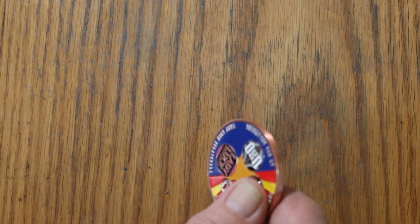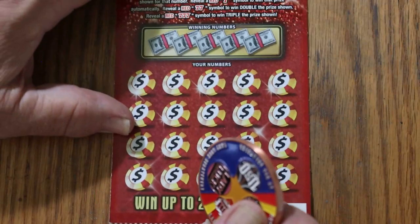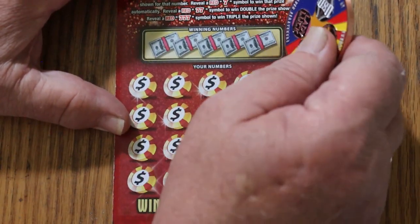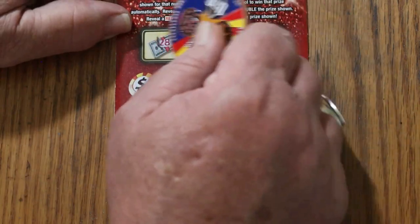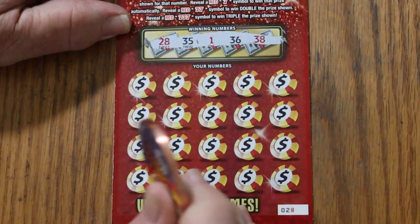And that's back-to-back. Can we possibly go with ticket number 28 back-to-back-to-back? That would be unique. Back-to-backs are not uncommon. It's three and up that get difficult. 28, 35, 1, 36, and 38.